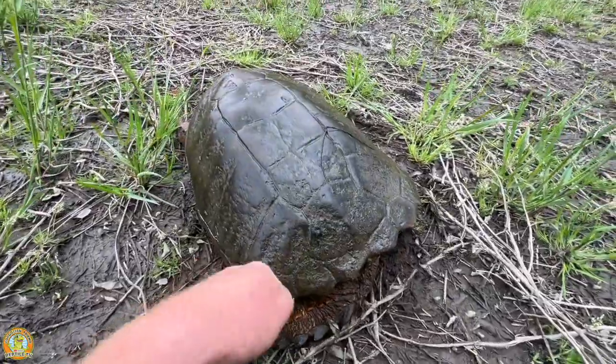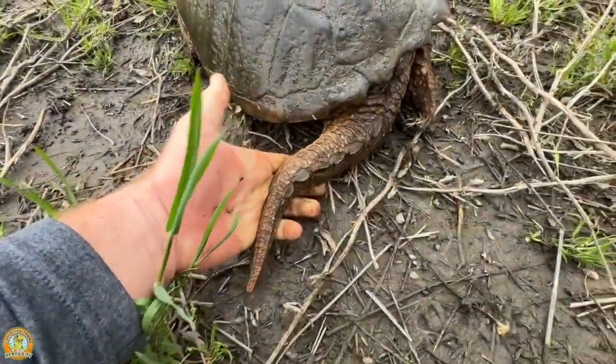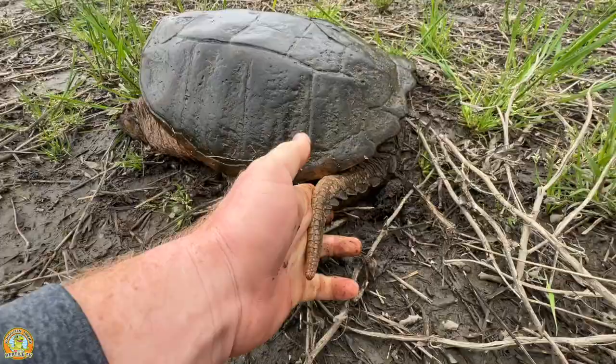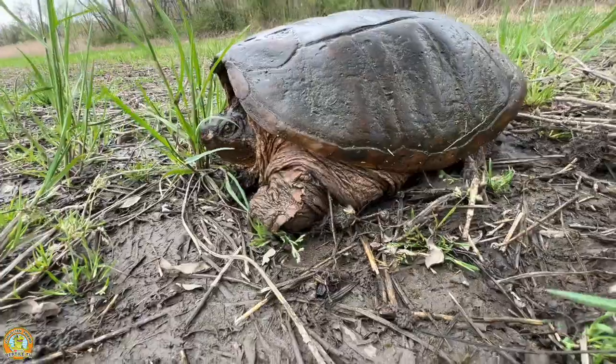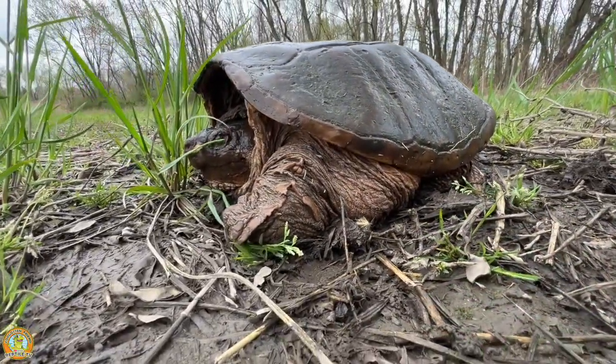So never pick up a snapping turtle if you're not comfortable with it, if you don't know what you're doing. Look at this massive, powerful tail, guys. Wow, that is an impressive dinosaur tail. Now he's just gonna continue spinning around towards me. He's gonna show me that defensive beak. If you guys ever meet a snapping turtle, remember, they want nothing to do with us. They just wanna be left alone.